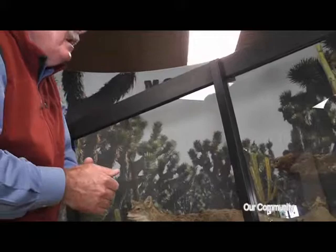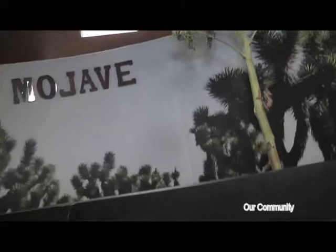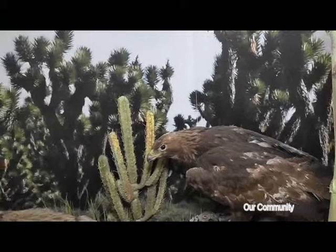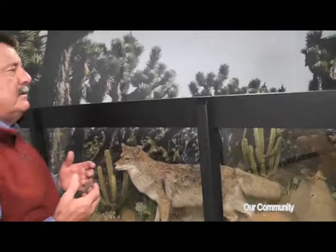We have a golden eagle, which is an absolutely wonderful specimen. Golden eagles, again, are rare raptors, birds of prey in the desert, but they do still occur. And what's interesting is that home range, like where it lives, can be 100 square miles where that bird needs to find prey and to live out its life history.